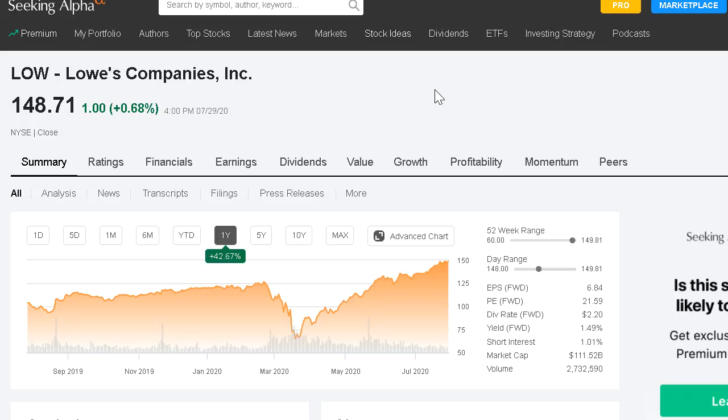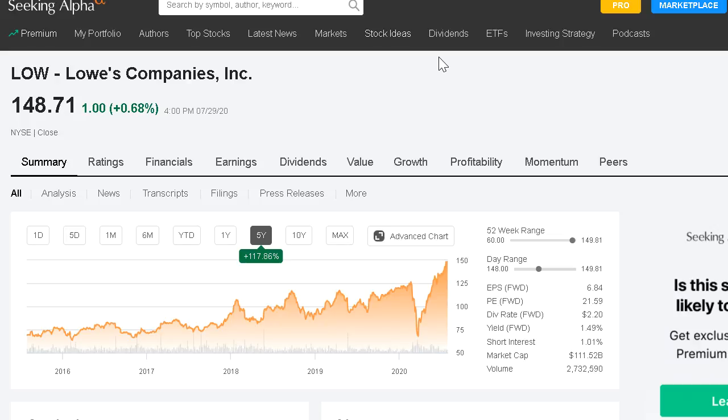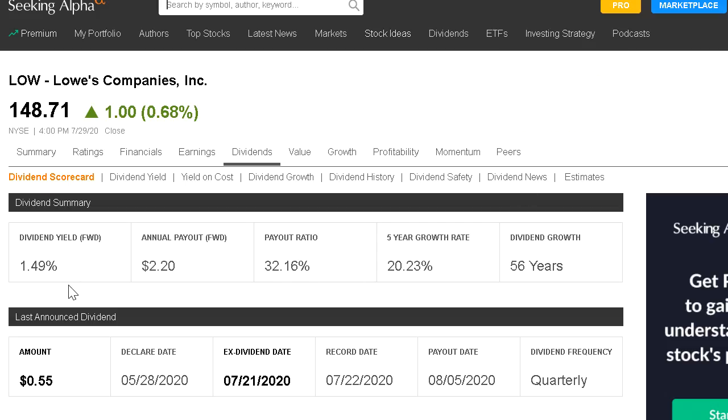Lowe's is actually on this list as well, currently trading at $148 a share. On the 1-year chart, they've seen an insane 42% growth. On the 5-year chart, they're up around 117%. Beautiful long-term share price appreciation. With Lowe's, you're getting a nice 1.5% starting yield, with a sustainable 32% payout ratio.